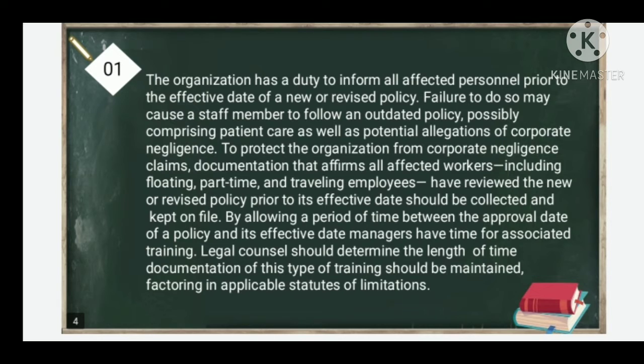An outdated policy may cause failure in patient care and affect all workers. To protect the organization from corporate negligence claims, the communications that affirm all affected workers, including floating, part-time, and traveling employees, have reviewed the new or revised policy prior to its effective date should be collected and kept on file. By allowing a period of time between the approval date of a policy and its effective date, managers have time for associate training. Legal counsel should determine the length of time documentation of this type of training should be maintained, factoring in applicable statutes of limitations.